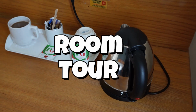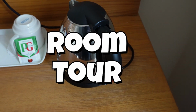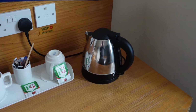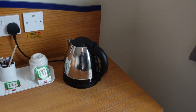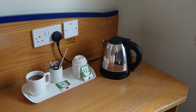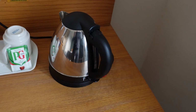First of all, the courtesy tray. It's always good to see there's a metal kettle. I always prefer a metal kettle to those grotty plastic style kettles that they give you in Travelodge, or at least in standard Travelodge. You get a better kettle in a Travelodge super room, but in the standard rooms they just give you a horrible plastic kettle. So it's nice to see a metal kettle.